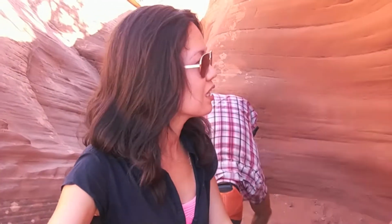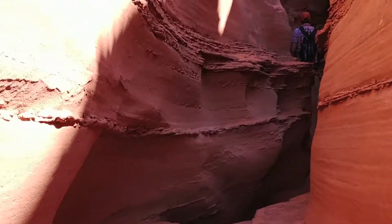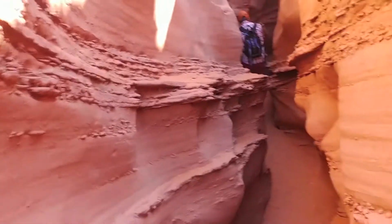So we're just removing all the sand that accumulated in our shoes and getting some relief in the shade. And we will continue down this slot canyon. Let's get to the bed.